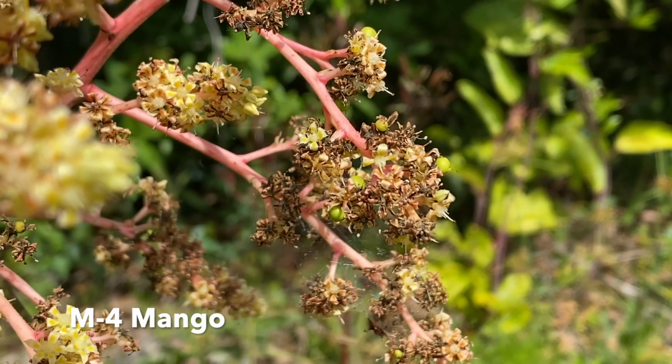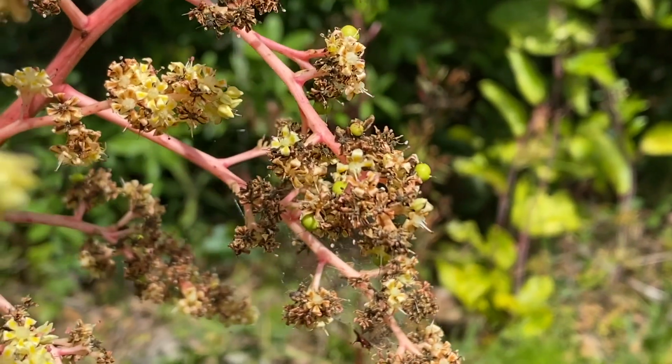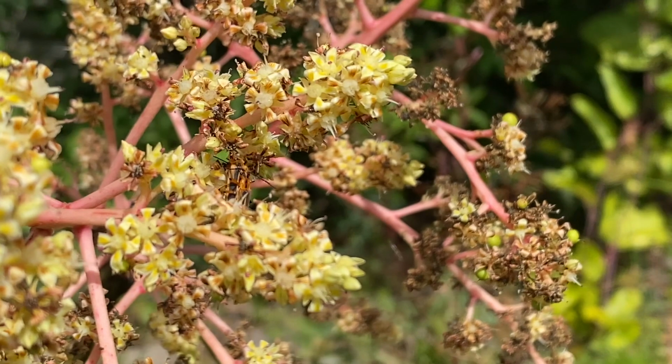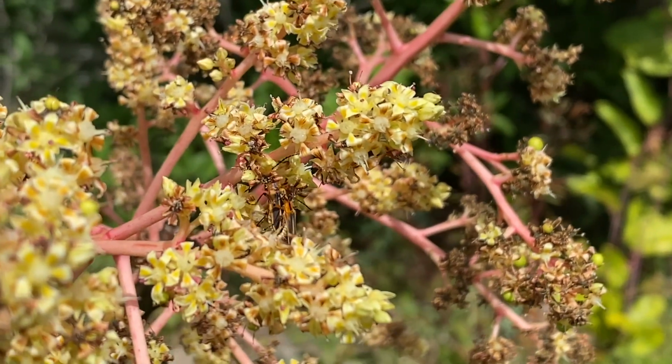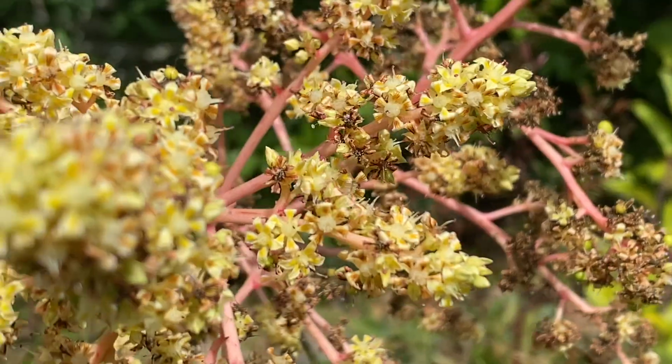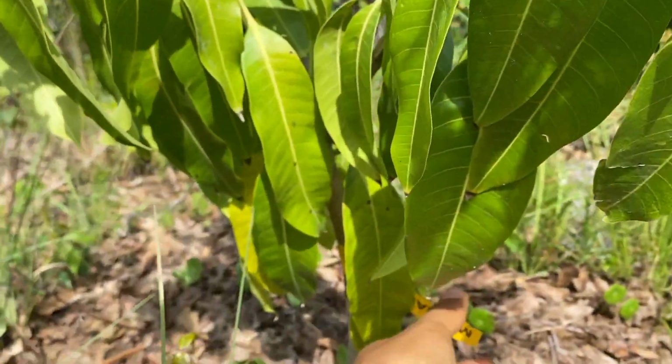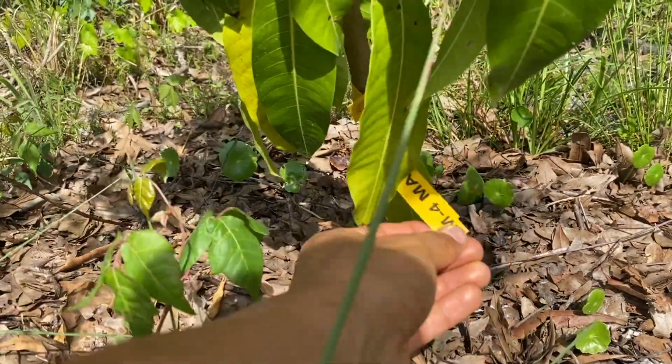But this right here is the M4 mango. As you see, it's also set fruit, and the M4 mango is just very beautiful. They say this M4 mango tastes like coconut. As you see, here's a bug trying to pollinate the flower, I believe. Beautiful. I really like how this M4 mango looks. And here's the tag, M4 mango.